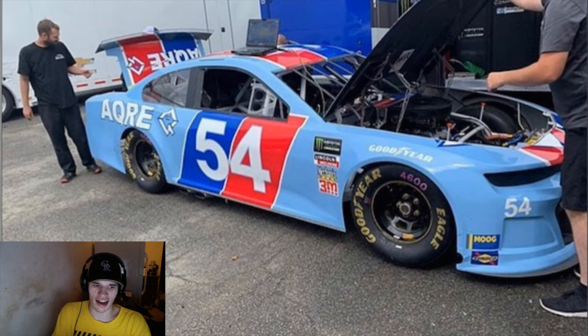So I went on Racing Reference when I saw this scheme, just to get an idea of Lenny Pond's career in a basic synopsis. And in his career, Lenny Pond had 1 win, 39 top 5s, 88 top 10s, led 927 laps, and has an average finish of 17.9. Now, sadly, he did pass away in February of 2016.